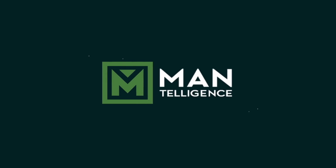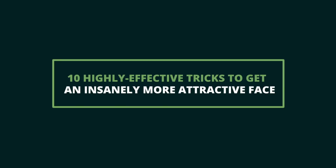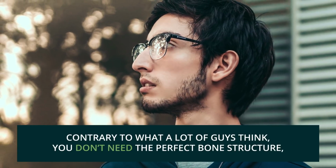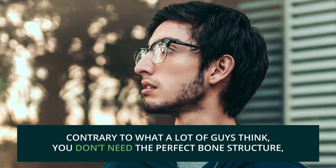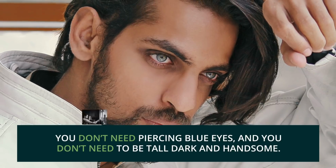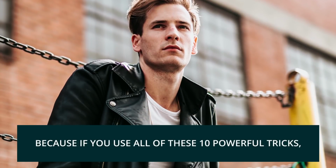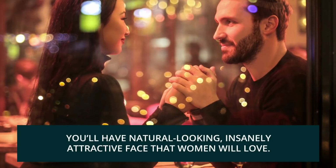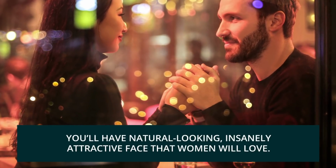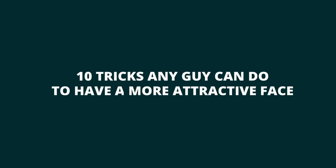Gentlemen, this is Mantelligence. Today we're showing you 10 powerful tricks to get a better-looking, more attractive face. Contrary to what a lot of guys think, you don't need the perfect bone structure, you don't need piercing blue eyes, and you don't need to be tall, dark, and handsome. Because if you use all of these 10 powerful tricks, you'll have a natural-looking, insanely attractive face that women will love. So, here are 10 tricks any guy can do to have a more attractive face.